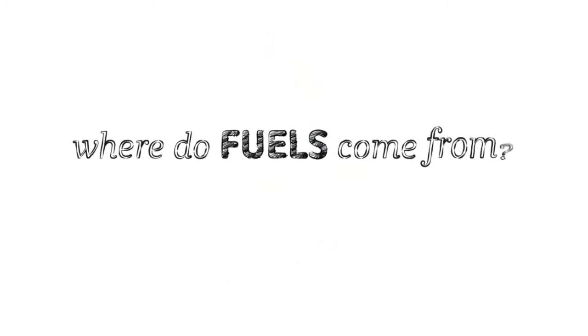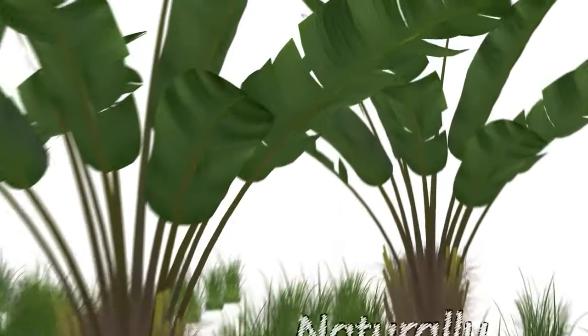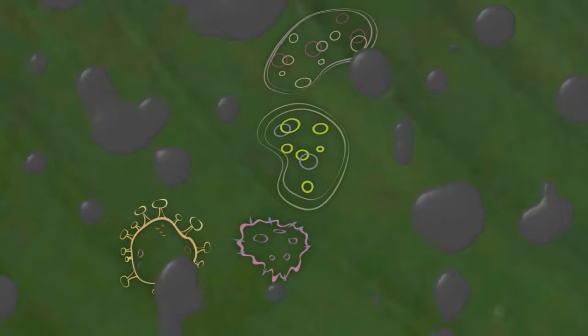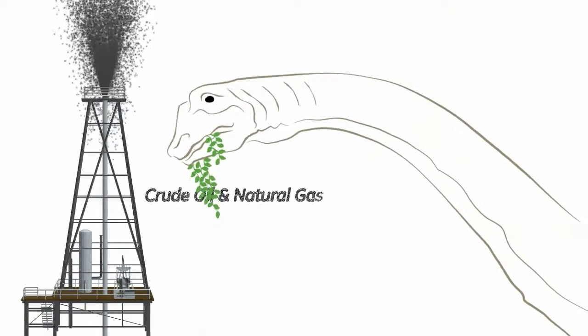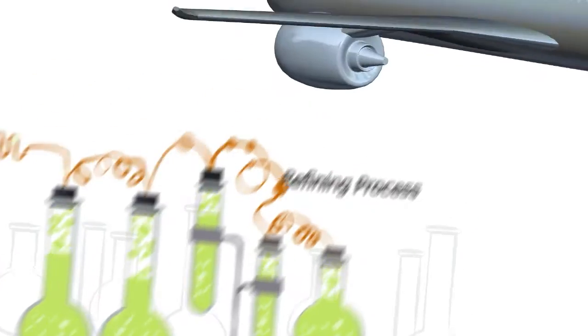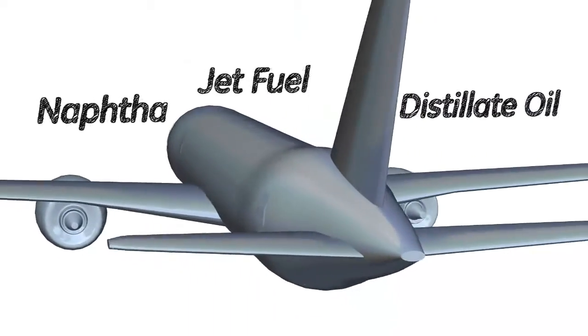Where do fuels come from? Naturally occurring fuels began as prehistoric plants and organisms, soaking up the sun's energy. By the time we came along, they had been buried deep within the earth for millions of years, where heat and pressure turned their stored energy into useful crude and natural gas. Thank you, Mr. Brontosaurus! Other types of fuels can be derived from crude oil and natural gas through a refining process. Jet fuel, distillate oil, and naphtha are just a few examples.